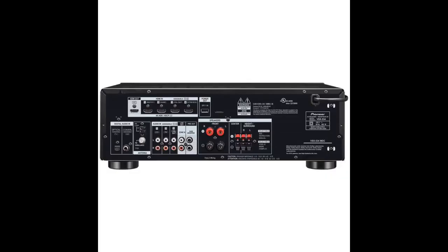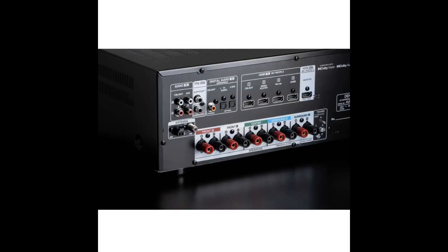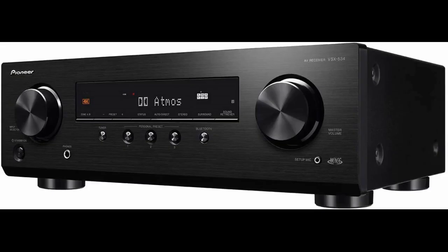Most audiophiles probably have separate components to satisfy their home theater or stereo needs, but if you need a receiver in a pinch, this Pioneer delivers and is well worth the money. I also invested in a couple of AC Infinity fans to put on top to help keep the receiver cool. That previous Yamaha I owned got hot enough to fry an egg. So, I am taking no chances with this one.